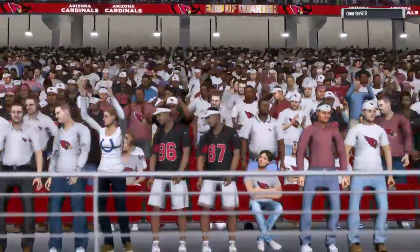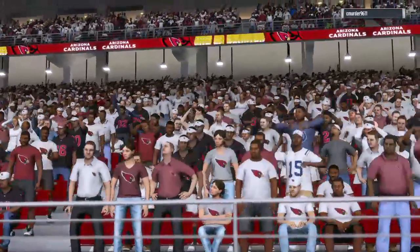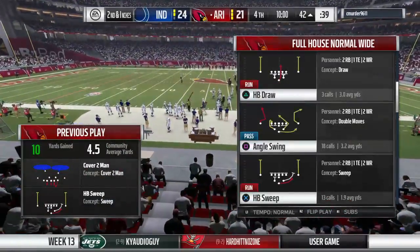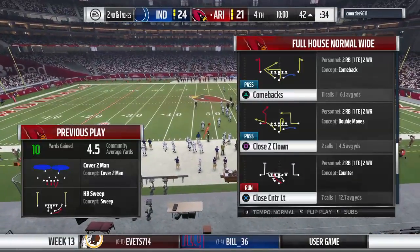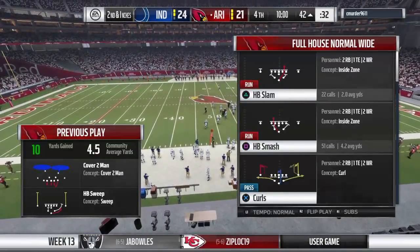And he'll be taken down after a decent gain, and that will bring us to the end of this third quarter of play. Back now here on EA Sports. It's been a very hotly contested game to this point, just a field goal separating these two teams as we get set for the fourth quarter.